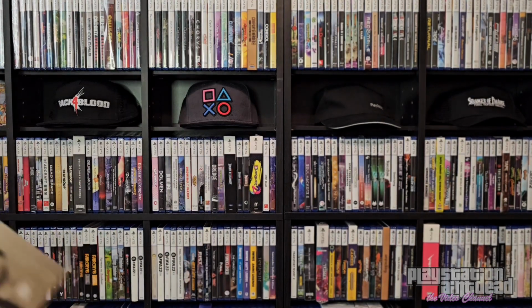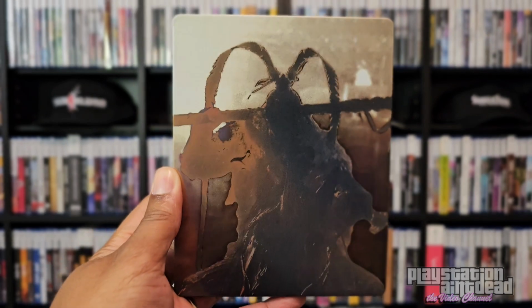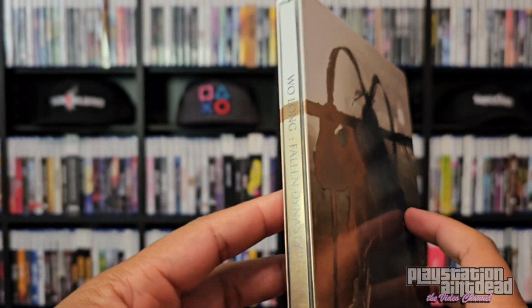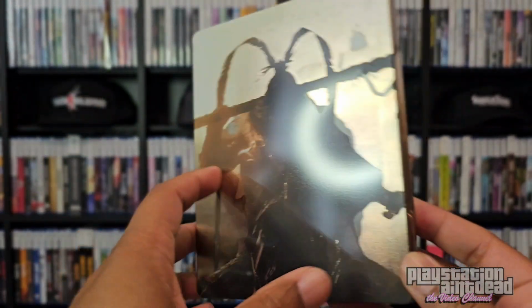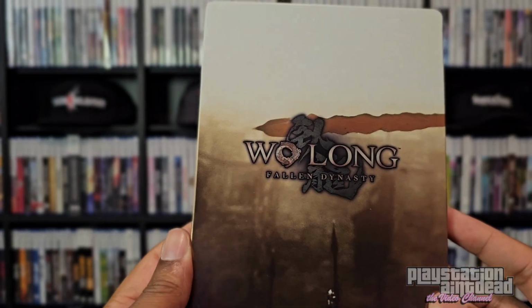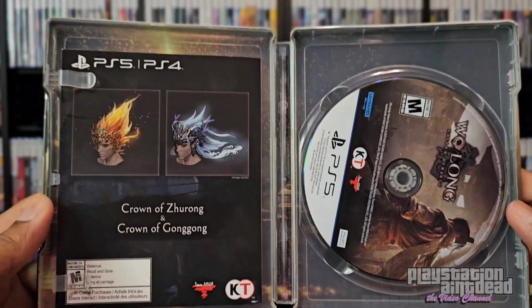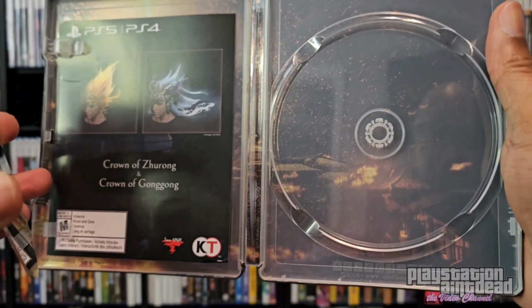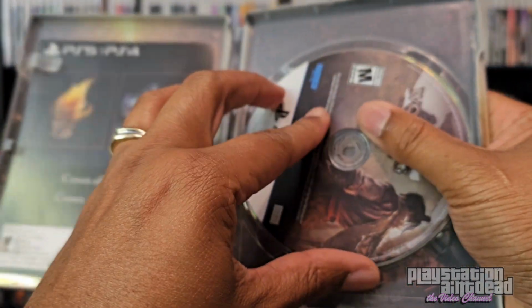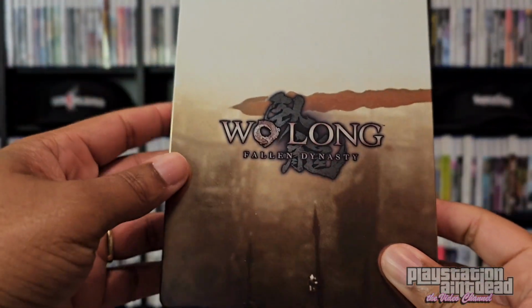All right, next up, we're winding down to the last maybe 15 or so. Next up, we got Wolong Fallen Dynasty. This was the launch steelbook edition. They didn't make too many of these, so if you find it out there cheap, definitely grab it. But definitely a fun game here. Love the art style of this one. Inside, obviously got the DLC in the game, but nothing super crazy on the inside. But yeah, Wolong Fallen Dynasty.